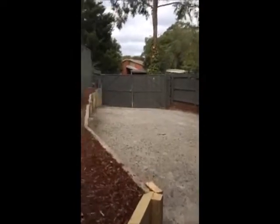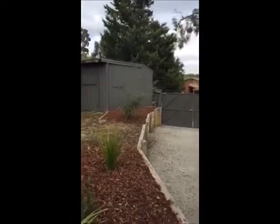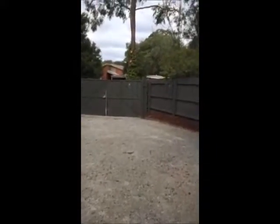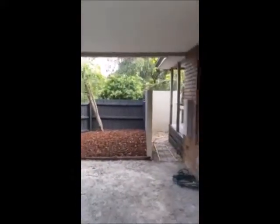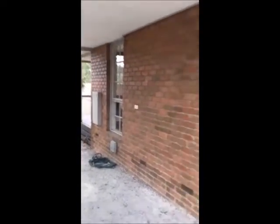So the access point coming off Bluecombe Court, got a good sized garden shed retaining timber walls, good hard standing area for parking for several vehicles, leading to this undercover carport area, space for 2 vehicles, and side access to the front of the property.